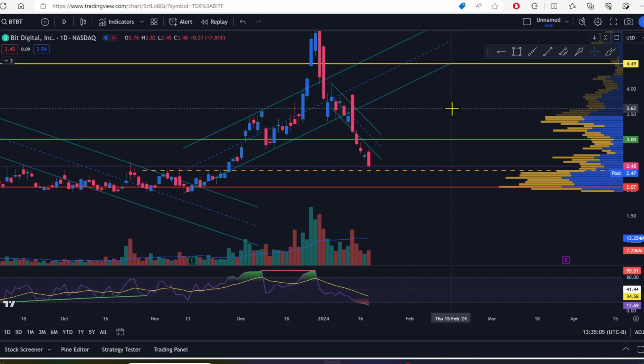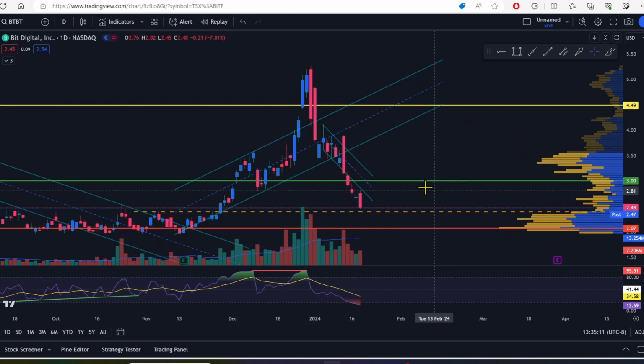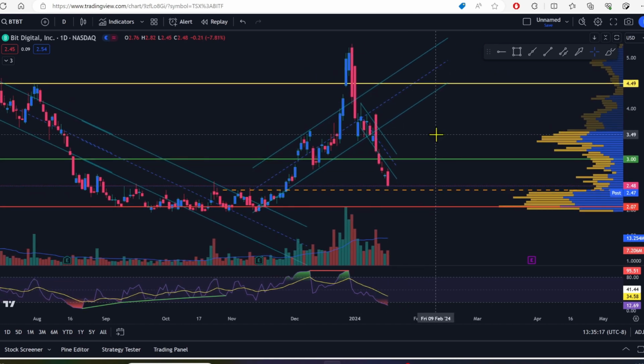And like I said, when it was up here, I've been selling every day going into this. I sold half of my position on Bit Digital, and now I'm looking to reclaim that half down here around 240, 230-ish. And that would be pretty fantastic. I'd be pretty happy about that.